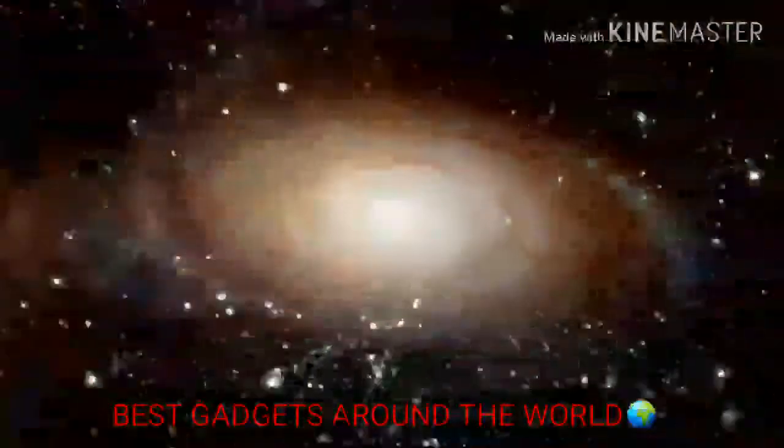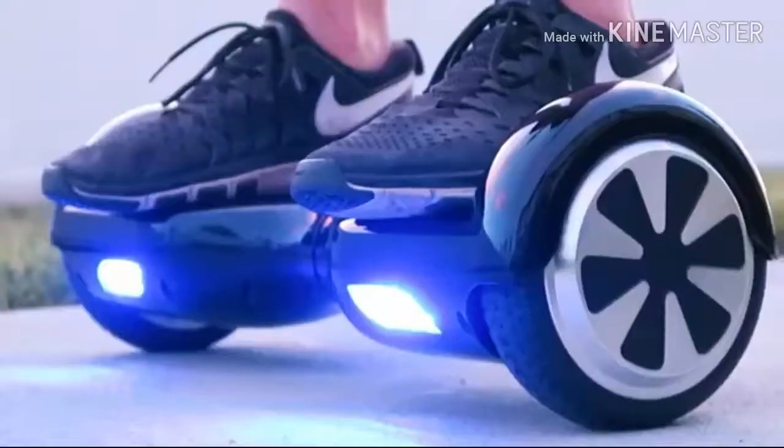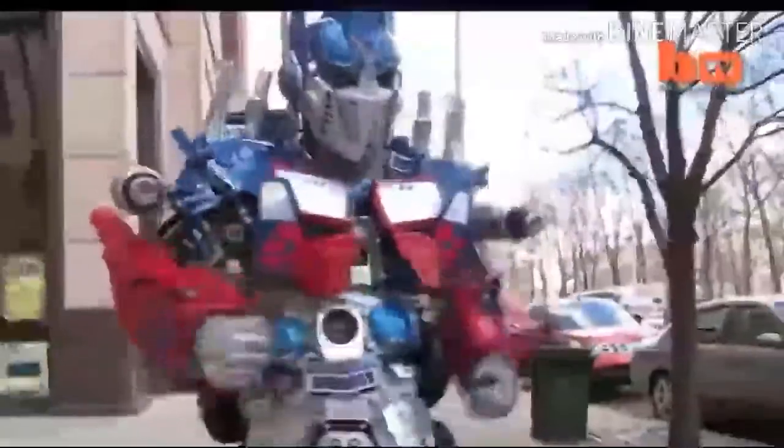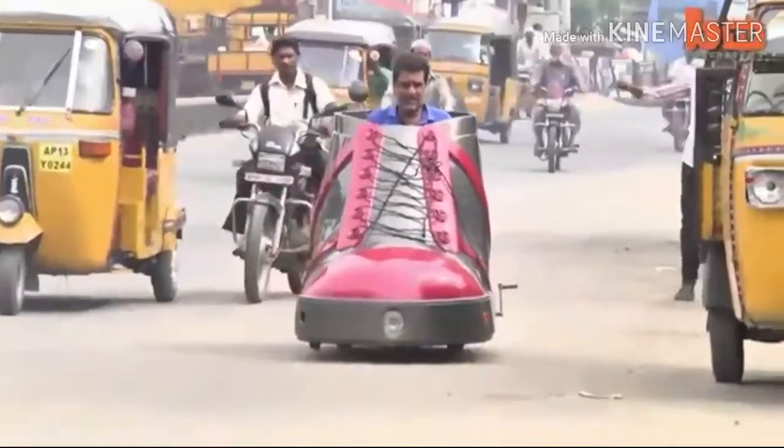Since the beginning of time, humans have been natural inventors. From the wheel to the automobile to the iPhone, we have always been obsessed with creating the latest and greatest gadgets to make our lives better. Right now, we're in an amazing era of technological invention and innovation, and each year so many new devices emerge that it can be hard to keep track.